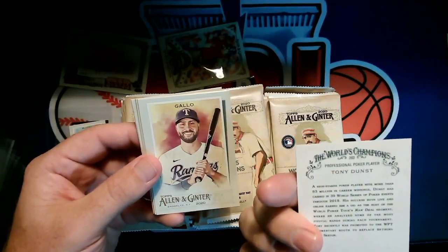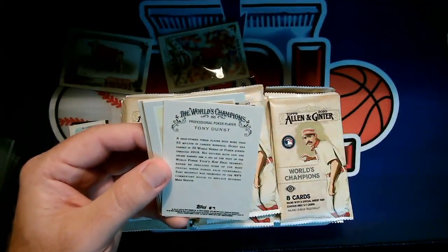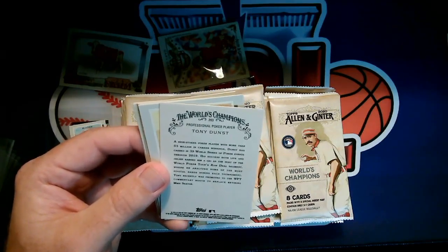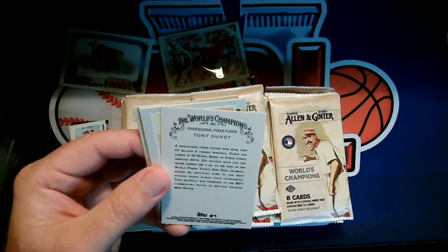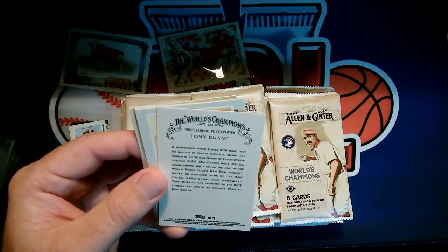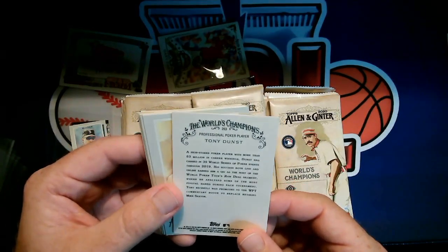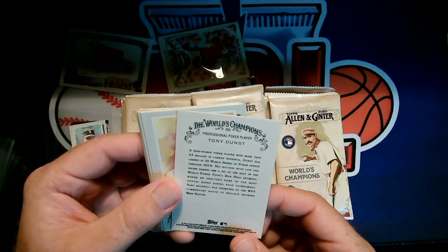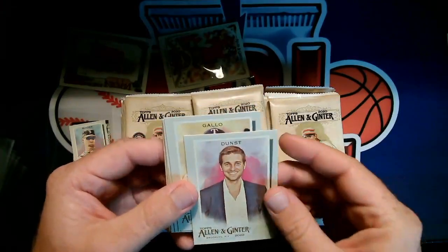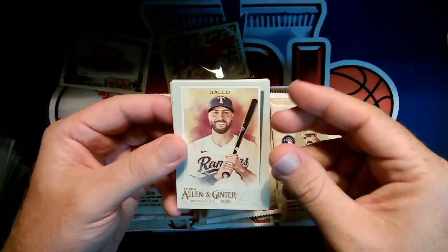Tony Dust, professional poker player. A high stakes poker player with more than $3 million in career winnings. Dust has cashed in 39 World Series of Poker events through 2019. And he hosts World Poker Tour's Raw Deal segments, where he analyzes some of the most pivotal hands during each tournament. He was recently promoted to the WPT commentary booth to replace retiring Mike Sexton. So there you go, Tony Dust. Poker not really as popular as it used to be during that whole heyday run.